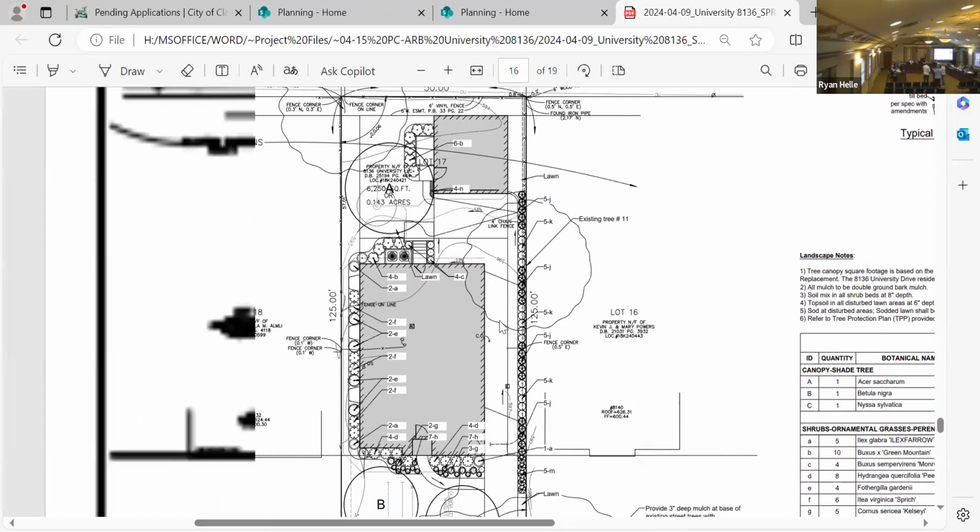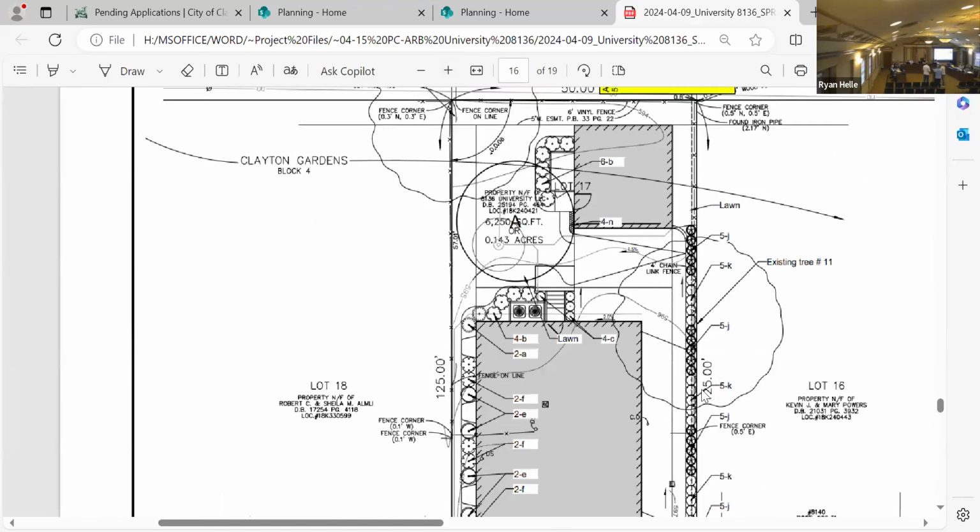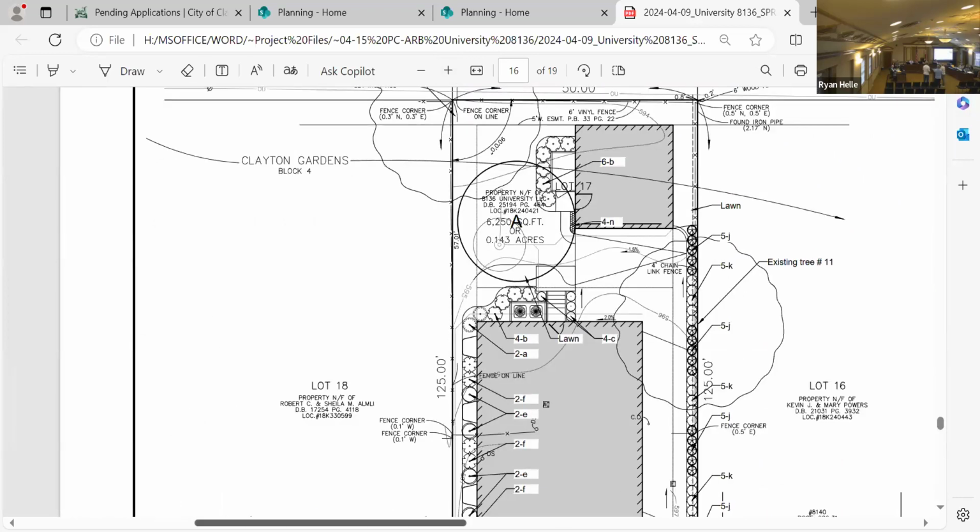But I'm asking about the rear of the yard. Do you know what will be behind the garage? There's only 5 feet. Well, at this point, will there be grass? Correct, grass. Okay. And there's an elevation of the rear of the garage. It's very nice looking rear of the garage.